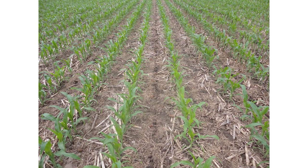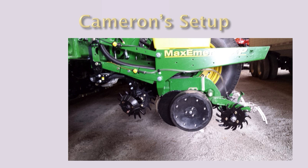The next picture that's going to pop up here is of that corn when we come in at side dress time. You can see we have very little annual ryegrass residue left. It just disappears very quickly. The stand of corn looks very good. So again, these residues can be managed. We can plant through them. There are all kinds of tools at our disposal to get through those things. Just keep that in mind.